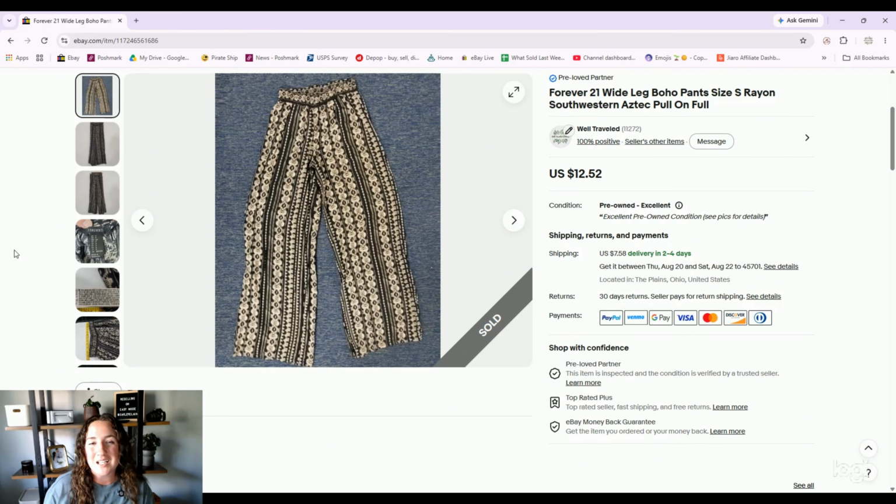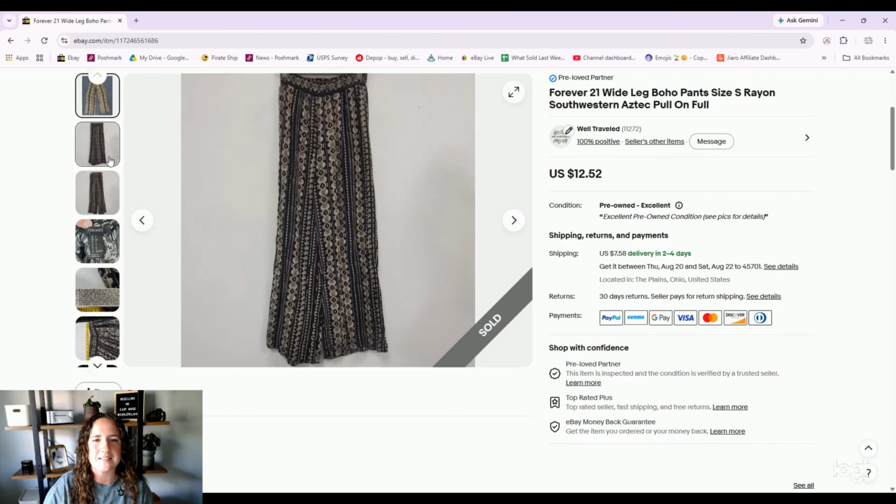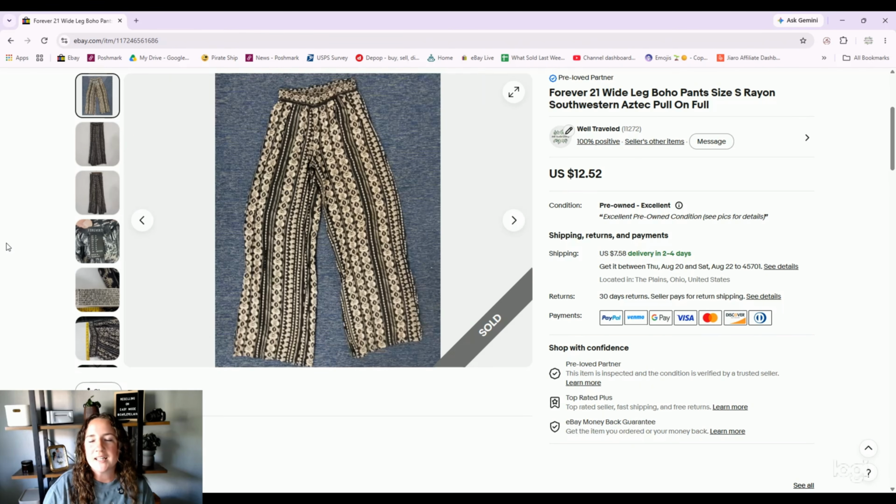I'm guessing it's because it's a boho print, but it's just not really special looking. I do see this at the bins pretty often, and so I think it just needs a little bit more extra character to it that would have made this item sell. But wide leg pair of pants, we use keywords such as boho, southwestern, Aztec, and pull-on, which I think are all great keywords for this, but again, it's just nothing really special, and so this one did not make the cut for that experiment as others did.